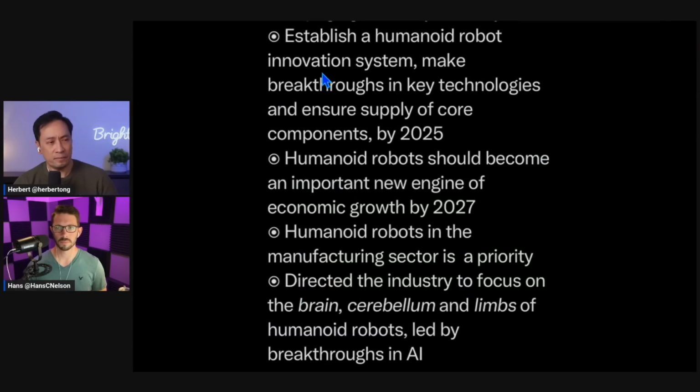Number one, establish a humanoid robot innovation system, make breakthroughs in key technologies, and ensure supply of core components by 2025. So it sounds to me like they're going to have centralized research and development and share that amongst multiple companies probably. Humanoid robots should become an important new engine of economic growth by 2027. Humanoid robots in the manufacturing sector is a priority, and they directed the industry to focus on the brain, cerebellum, and limbs of humanoid robots, led by breakthroughs in AI.